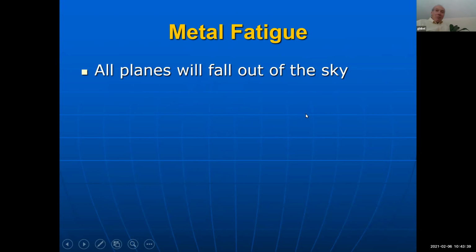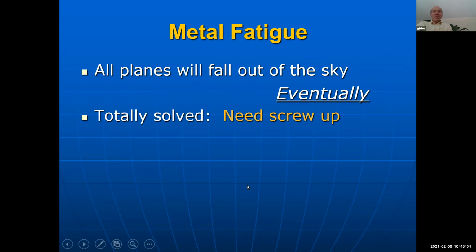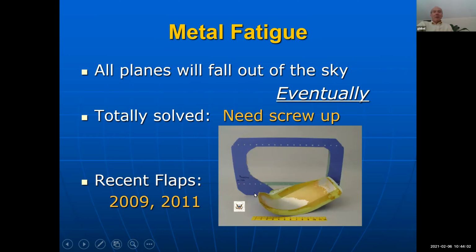All planes will fall out of the sky from metal fatigue if you cycle them significantly beyond their design life. It's considered a solved engineering problem. It's not supposed to happen. It still happens a little bit. You need human error. There have been a couple of recent flaps forming that I'll talk a little bit about.